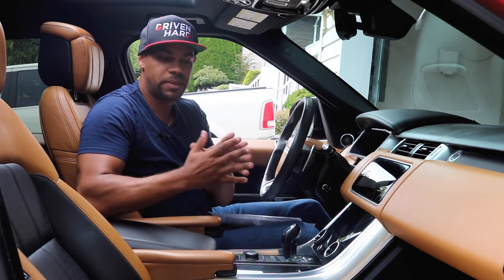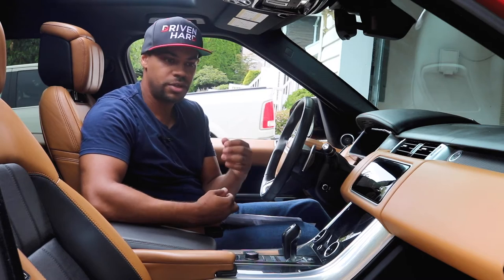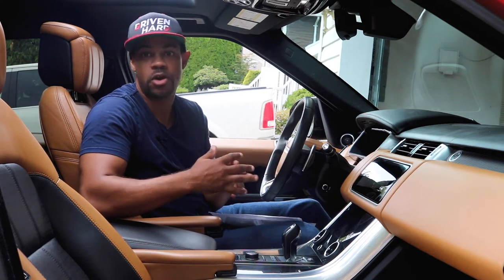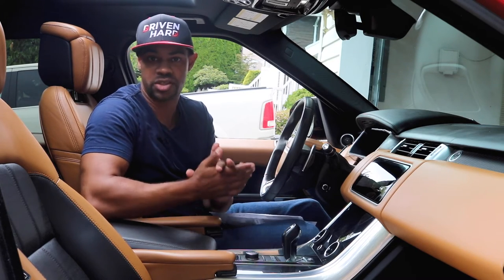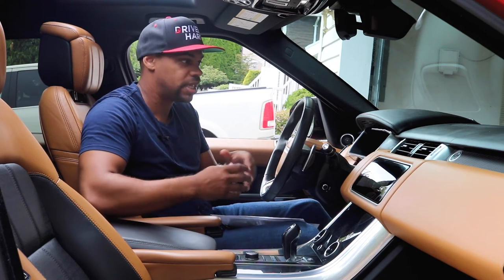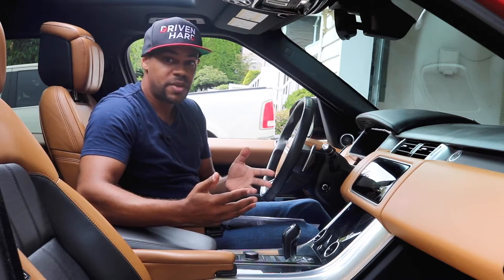So this is really a personal decision you have to make. Do you want to just roll the dice, so to speak, and just hope that nothing goes wrong, or if something goes wrong, it's only going to be $1,000 or $2,000 to repair? But what if a torsion bar goes wrong and it's like a $6,000 to $7,000 repair, right?